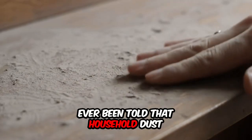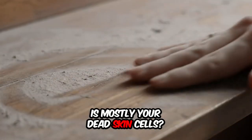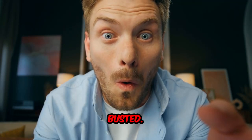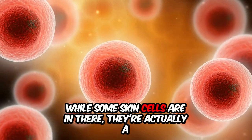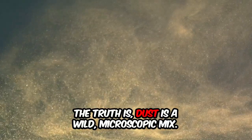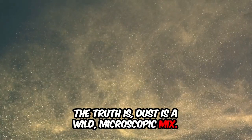Ever been told that household dust is mostly your dead skin cells? Well, get ready to be surprised, because that's a myth. Busted. While some skin cells are in there, they're actually a tiny, tiny fraction of what dust is truly made of. The truth is, dust is a wild, microscopic mix.